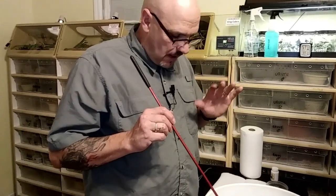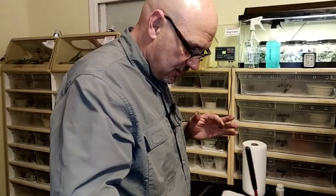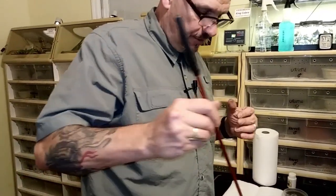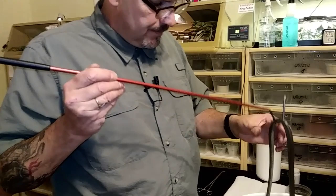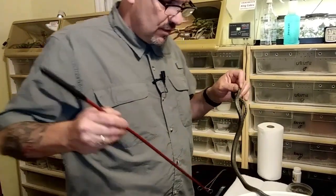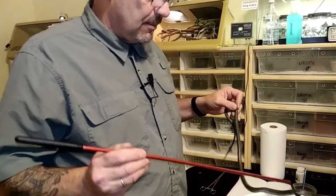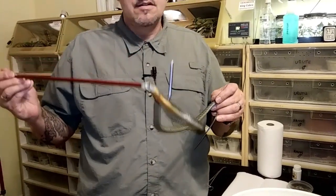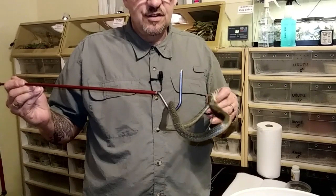And I've never bred kings. I have raised a bunch of babies to adults, and I've owned some big ones. But let me tell you, to get them to eat rodents is like, that's what people want. They want a little King Cobra to eat rodents because it makes it easy for keeping them. And see how inquisitive he is?